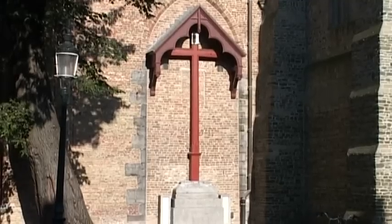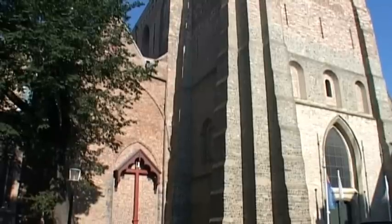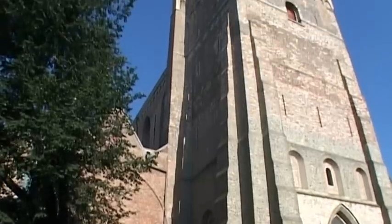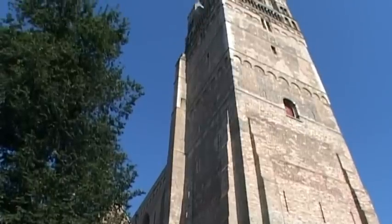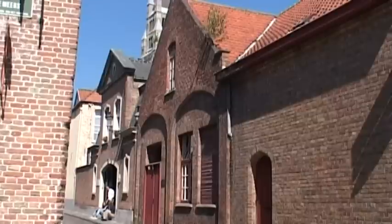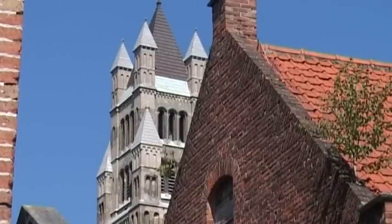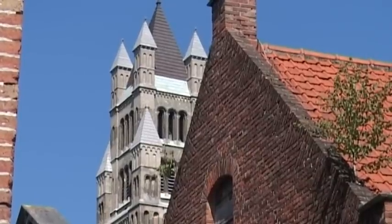The St. Salvator's, Holy Savior Cathedral, is the oldest brick church in Belgium. There was a chapel on this site as early as the 7th century. The construction of the church lasted from the 12th until the 16th century, and then it was modified in the 19th century. It has a peculiar 99-meter-high Romanesque tower with little spires and shot towers.